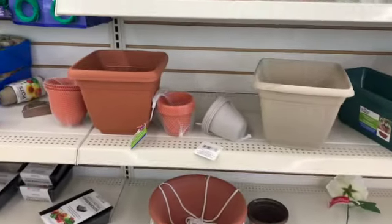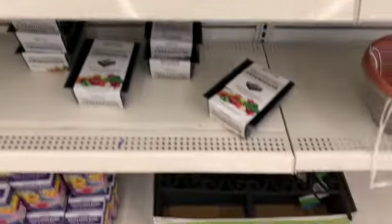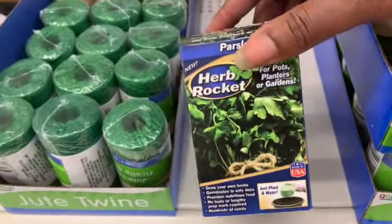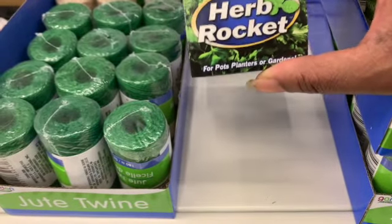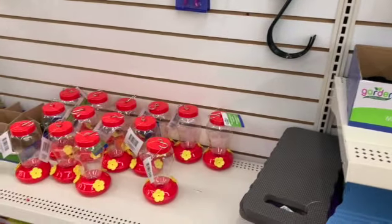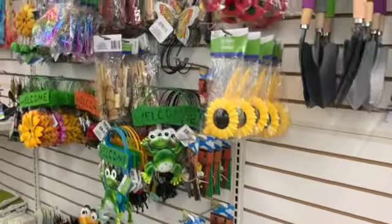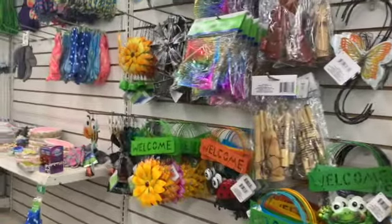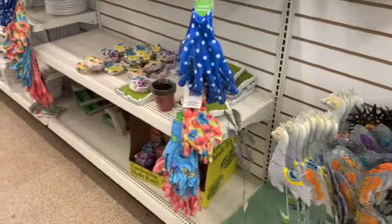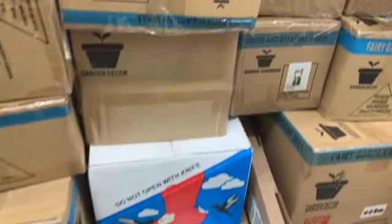Okay, so maybe I should have waited just a little bit longer, maybe about another week, week and a half. They are starting to put the gardening items out, but a lot of the shelf space is bare. They have this herb rocket here that I saw last year. I don't think I tried it, but they are starting to put some stuff out. You know, with everything going on, it does take time. Believe me, I know, I have been a stalker before, and to go through those boxes and put them on the shelves, I totally get it. But here is the thing. Right here in the middle of the floor are all the garden boxes.